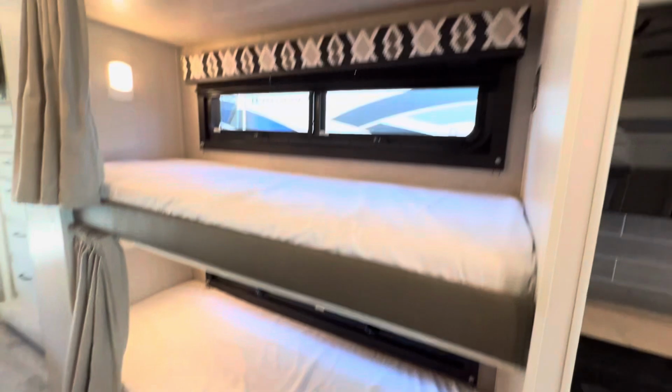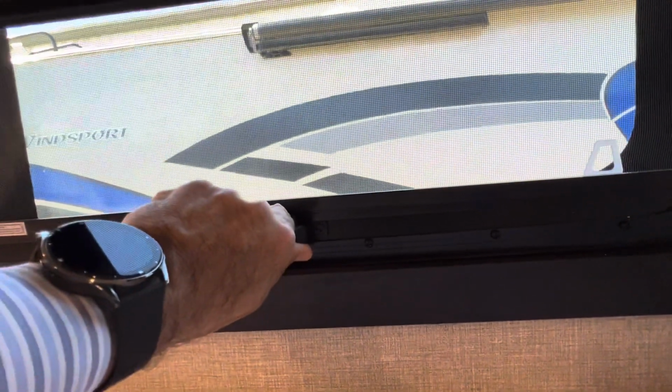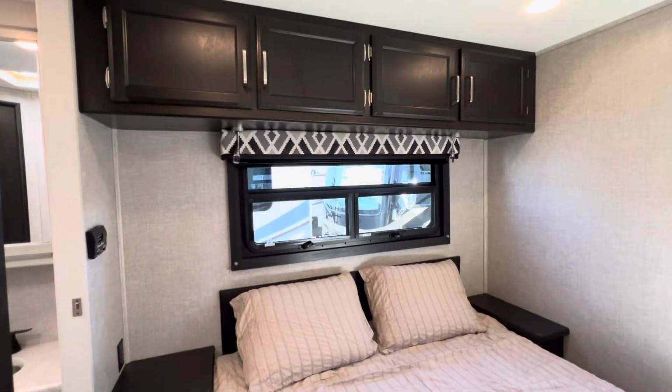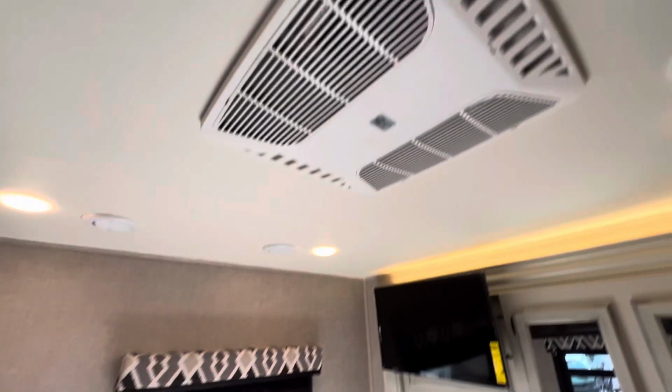Very nice bunks. Look at those. Those windows are rain windows, so you can just turn them and they flip out. And big drawers. As I walk through the bedroom, I'll show you the queen bed, curved corners, rounded. Lots of storage. Now this is very unique.